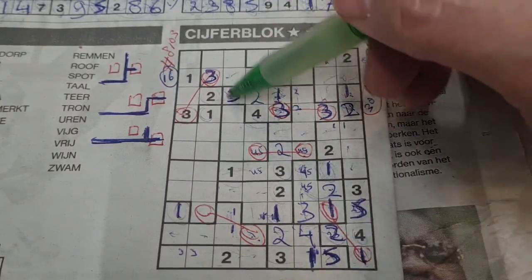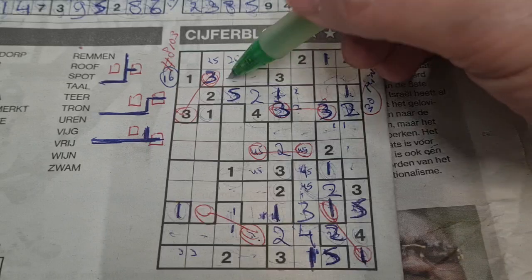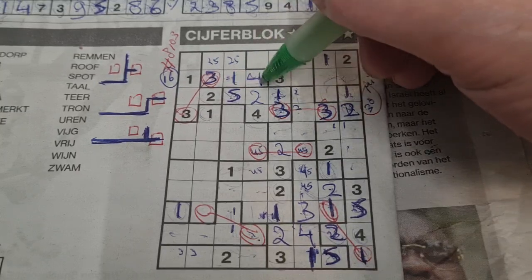These 2 boxes can be 5. These 2 boxes can be 2. So the 2 and the 5 go in those 2 boxes as a pair. 2 and 5. So 2 numbers left in this area for the numbers 1 and 4. We have a 1 there, no 1 there. 1 should be here, and a 4 goes there.